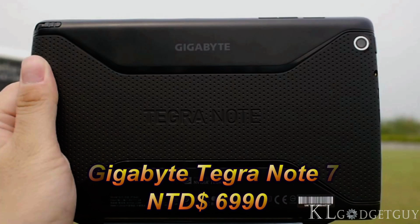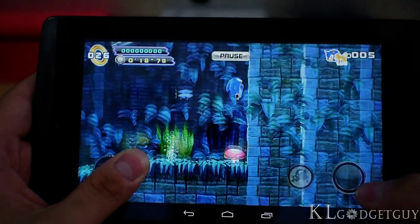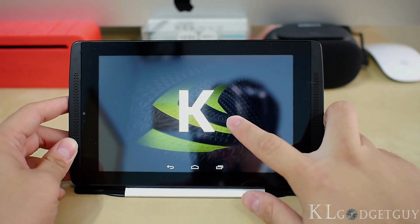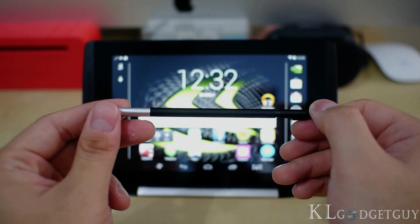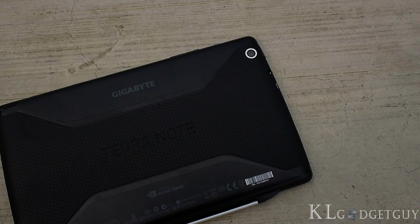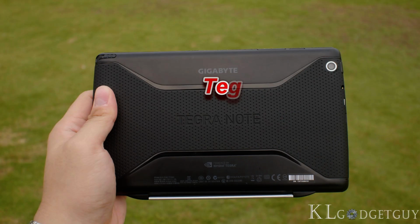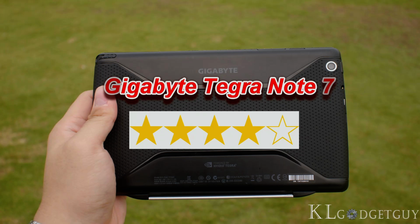It is a killer for any 7-inch Android tablet out there, with the benefit of having the best gaming processor, guaranteed OS updates from Nvidia, and a great built-in stylus to go. The Tegra Note 7 is a product that we highly recommend anyone to buy if you want an affordable yet powerful Android tablet. We rate the Gigabyte Tegra Note 7 at 4 out of 5 stars.